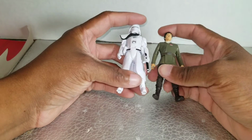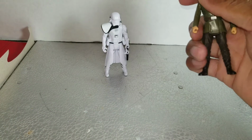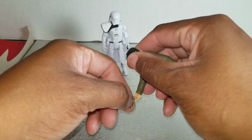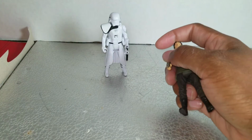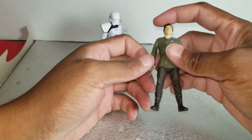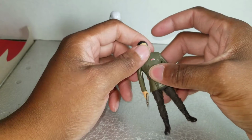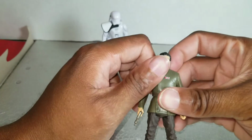But anyway, as I was saying, I do like the Snowtrooper more than I like Poe. Even when I was looking at them in the box, Poe's head looked cartoony. And excuse me if I sneeze or cough or anything. I'm a wee bit under the weather. My nose has been running. But yeah, his head just looks cartoony.